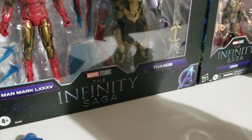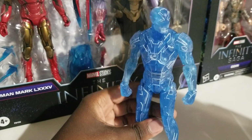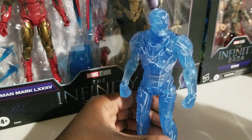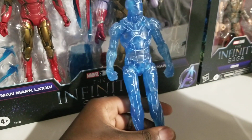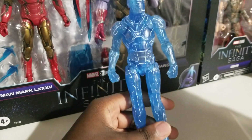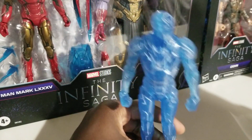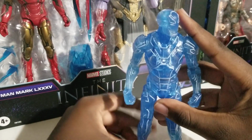Hologram Iron Man. Hold on, let's hold up the figure here for you guys to see. Hologram Iron Man, can't speak. Ever the innovator, Tony Stark takes flight in a holographic form, a computer-generated avatar, and an enduring force for good. So, yes, I don't know what comic this is from.